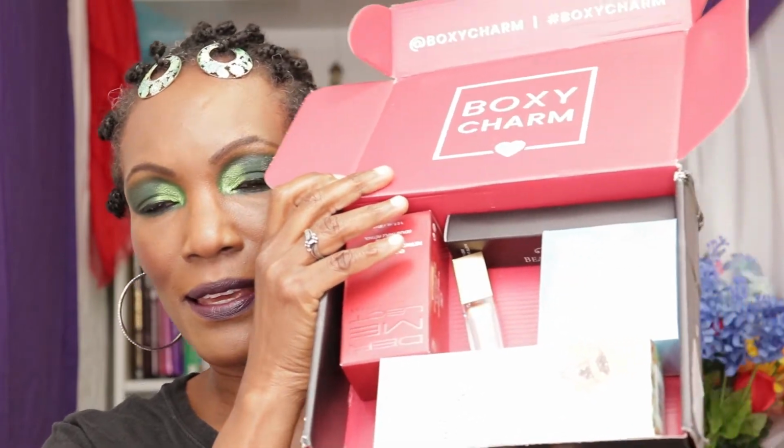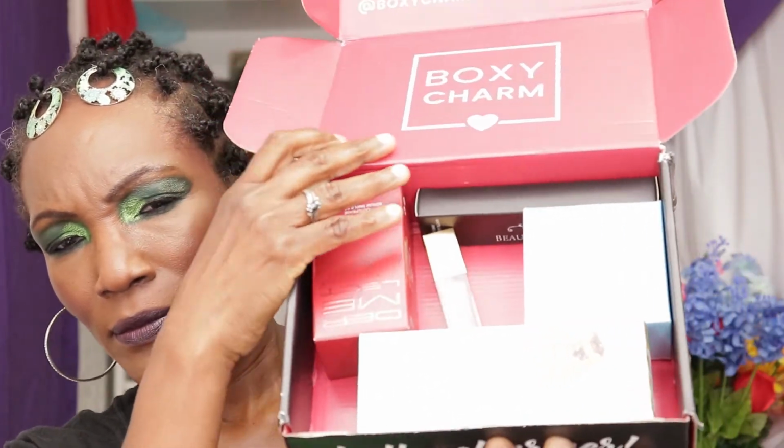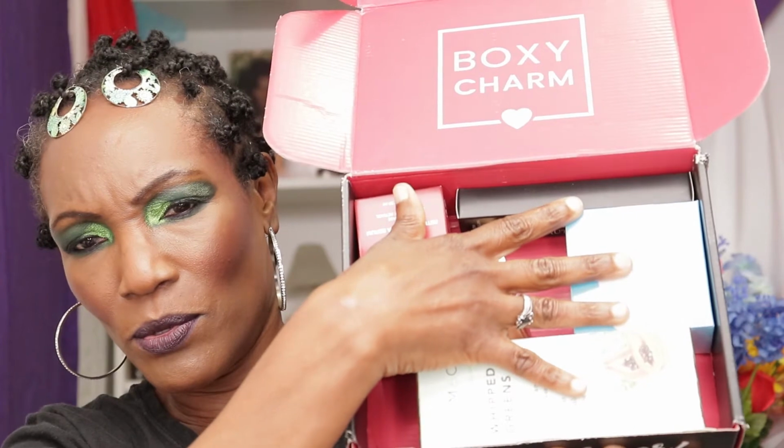Okay. Now I need glasses for sure. So again, these are the things in there. I don't want them to fall, so I'm trying to show you. Okay, that's the box. Let's see if Boxy Charm is good to me this month, because they've been very good to me since I started. So let's see. I need my glasses.